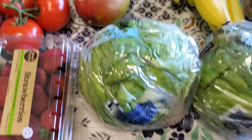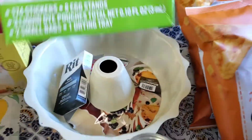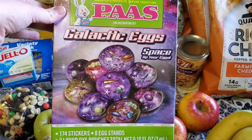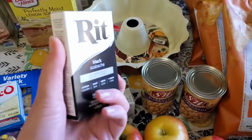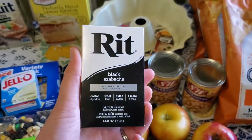And then the last couple things that I picked up are not food items. Not gonna lie, I totally forgot about coloring eggs until Oakley saw these. So we're gonna use this kit to color our Easter eggs. And then I picked up this, I think it's RIT. I think that's how you pronounce it.